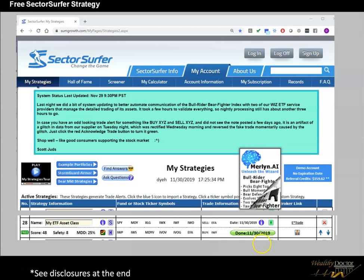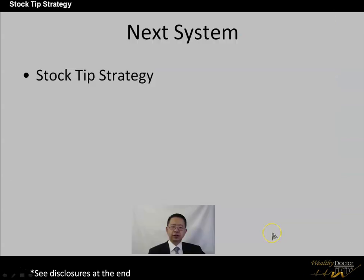It's fairly reliable that you get these texts and emails if you set it up correctly, and especially if you only have 1 or 2 strategies running, this is definitely doable. So the next system we're covering is for when you absolutely positively have to buy a certain individual stock for some strange reason.